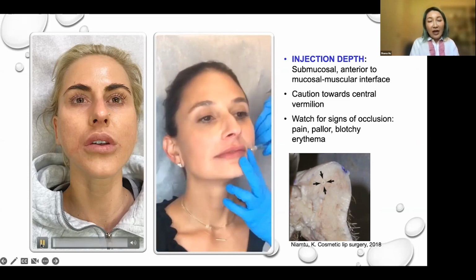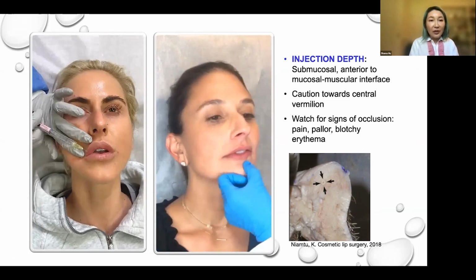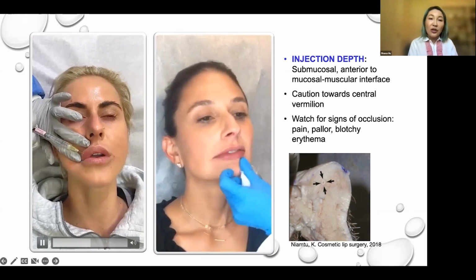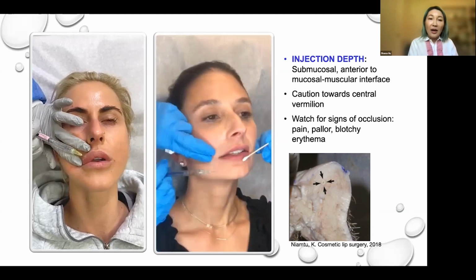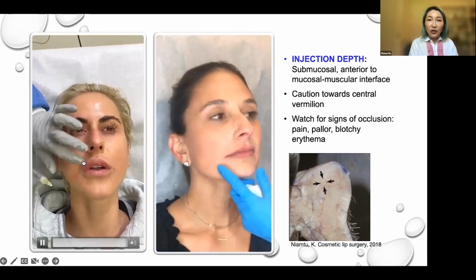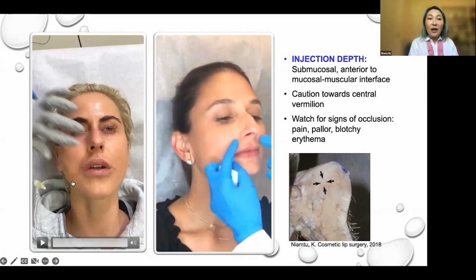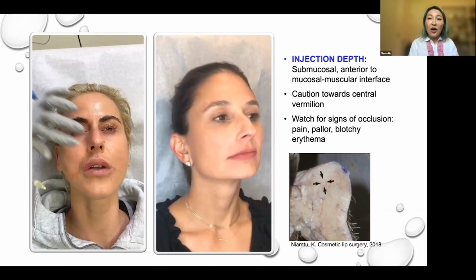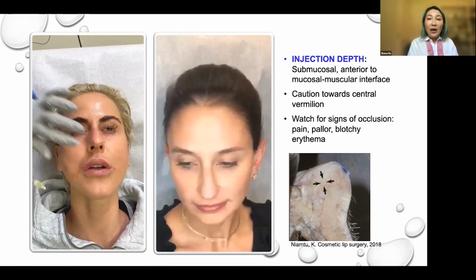And then other times I'll finish up the procedure with needle. Here is a video showing the tenting technique using needle to improve height and projection. Notice the level of injection. It's very superficial, just below the mucosa to avoid complication. And as you're injecting lips, it's always good to be very vigilant to watch for signs of occlusion.